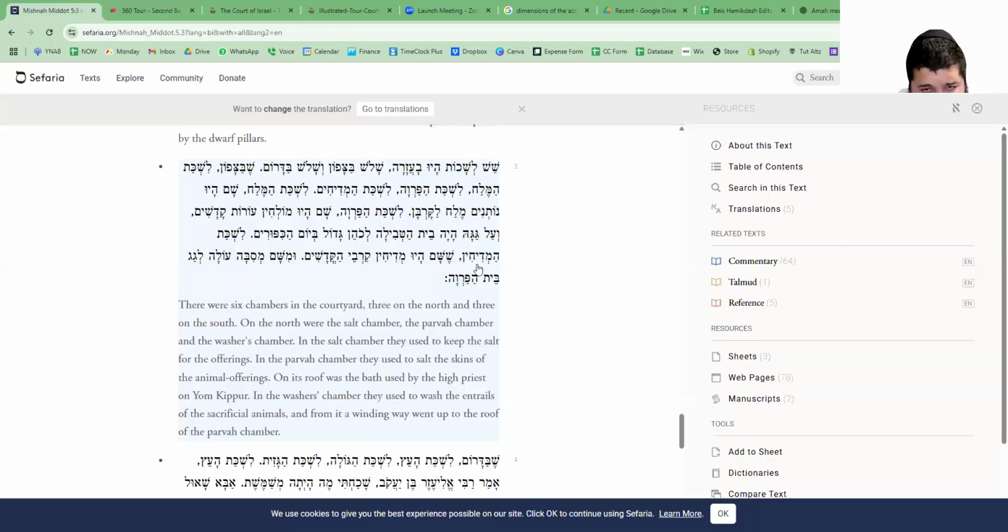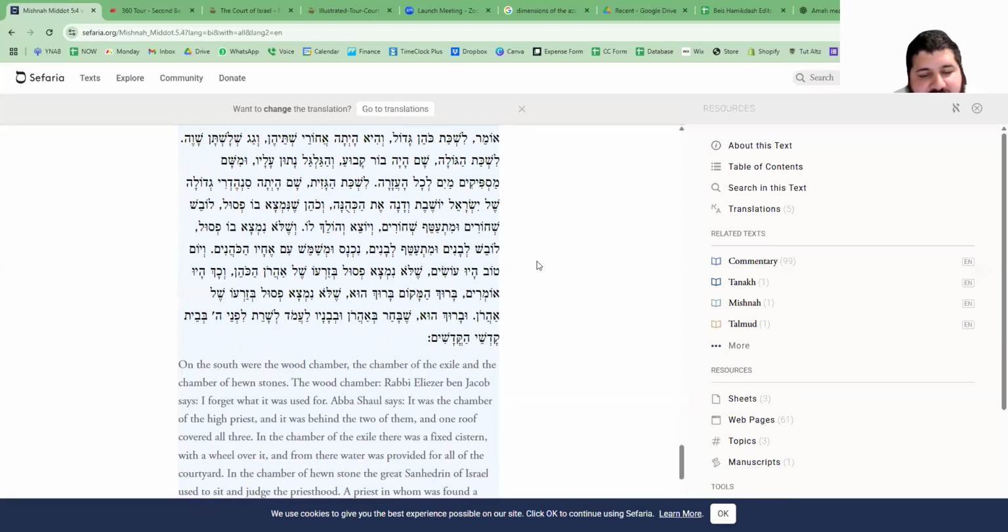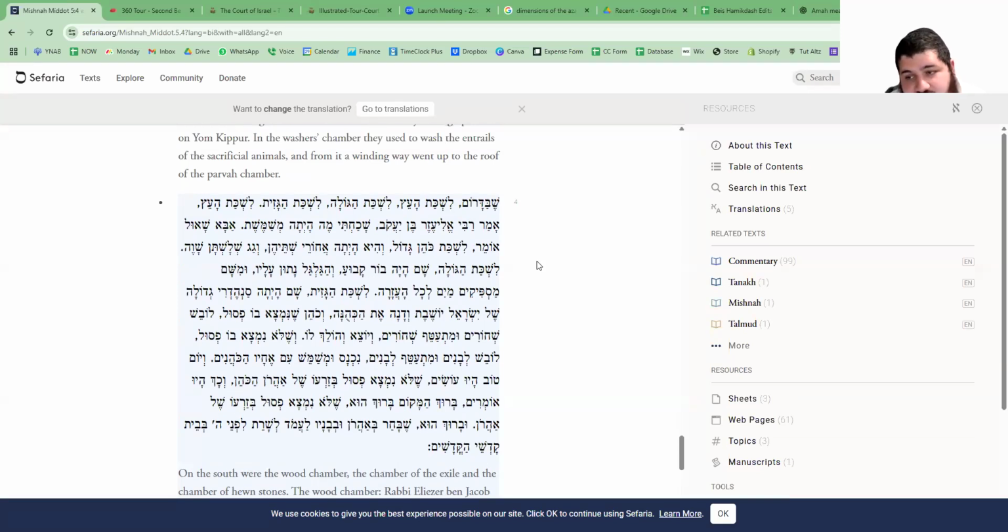Friends, tomorrow we do the last Mishnah, which brings us to the end of Mesechet Middos. We're going to learn about the chambers on the left, learn about the chambers in the south, and we're going to learn some very interesting things that occur over there. And then that will be our last class. So tomorrow is going to be our final class of the series.